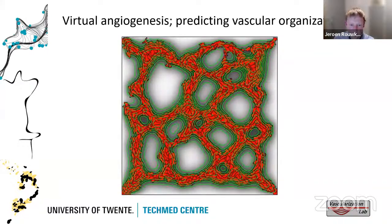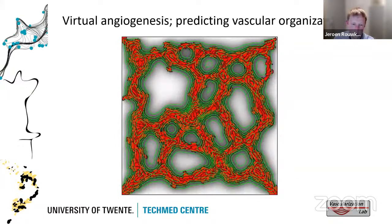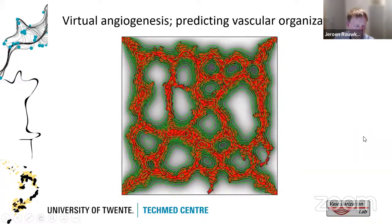But you can imagine that that can lead to a lot of data very fast. So one of the approaches to sometimes try to make sense of this data is to make use of computational modeling.